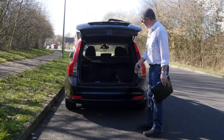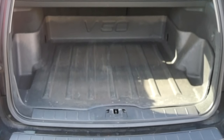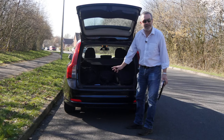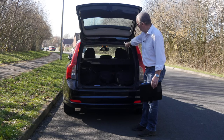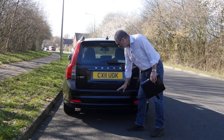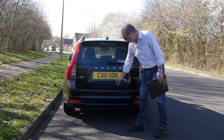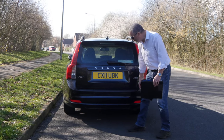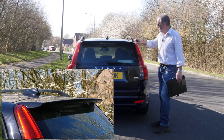Electric boot release, plenty of room in the back. Again, it's got a thick rubber complete load cover inside, so all the carpet underneath there is like new as well. Rear load cover here, seats split 60-40. There's a plastic bumper protector there, so no scuffs on the top like you see on some, and the bumper needs painting. It's all light new. Reversing sensors in here, rear wash wipe, integrated rear spoiler.